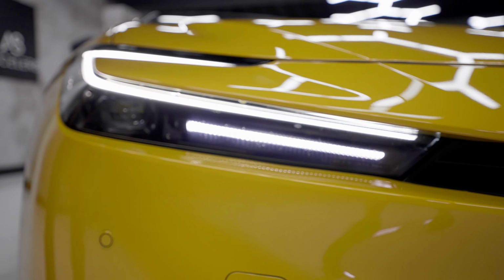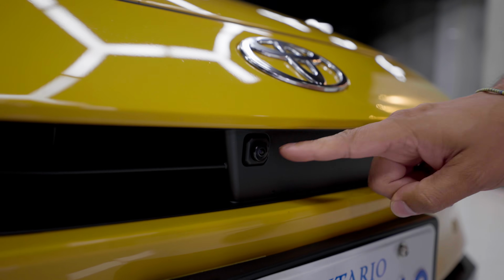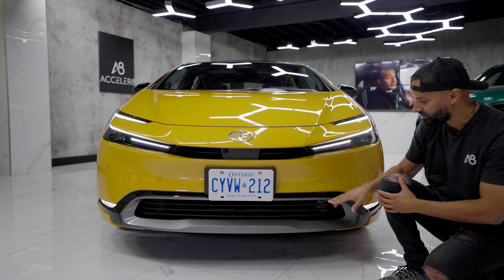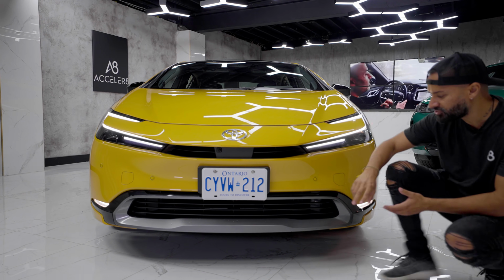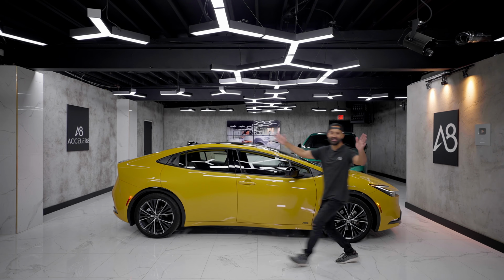As you focus your eyes into the middle of the bumper, you will see the Toyota badge lines up perfectly with the radar, but not the camera. It's a little bit to the passenger side. Moving down from there, you have your front Parktronics, and then from there you have a mix of 2 colors. You have a graphite gray, and then you have more of a titanium on the bottom. And that's about it.